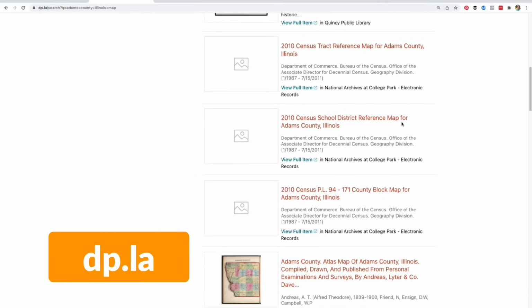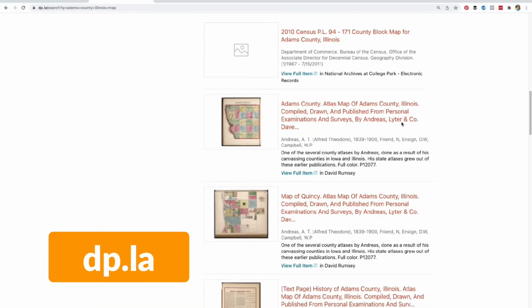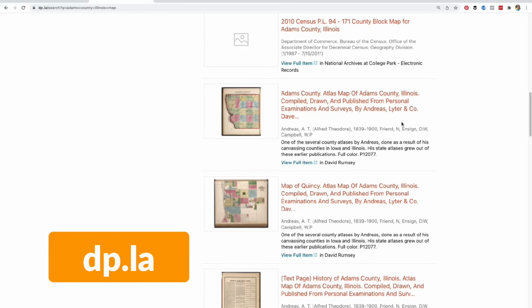Now, just like with Internet Archive, sure, you can do a search for your ancestor's name, but also think more broadly.